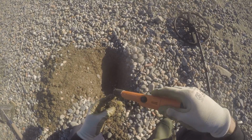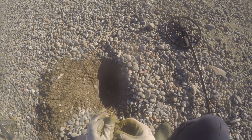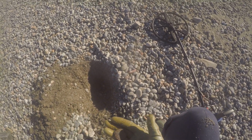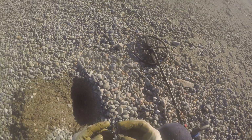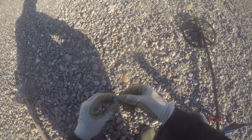Chunky metal, guys. Oh, what's that? Something old, guys. Check it out. Oh, what's this? Very interesting. Oh, it might be an old watch, guys. Check it out, guys. Look at this. What is that? Old piece of metal, that's what it is.